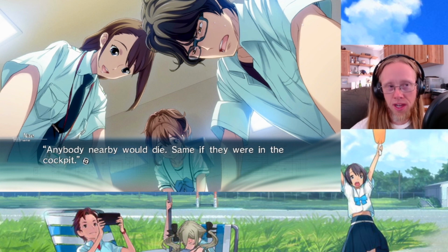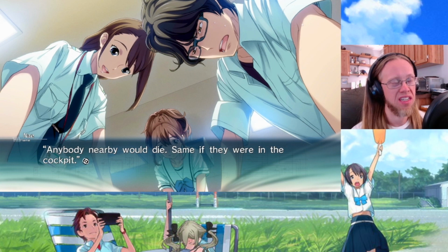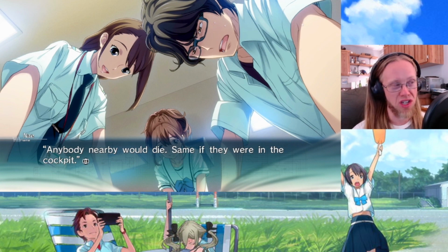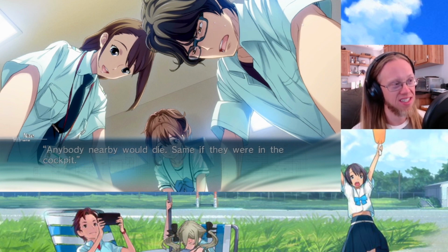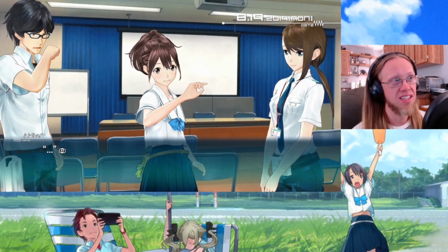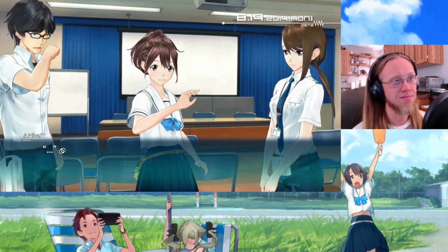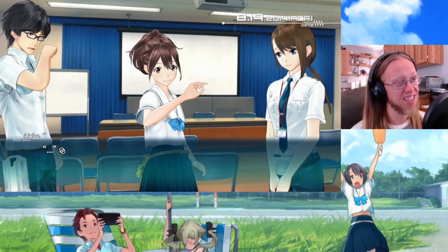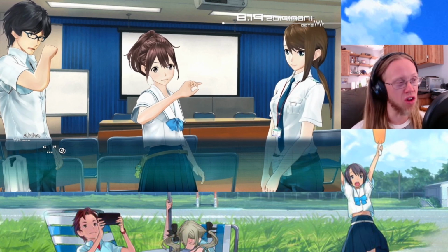Not just in the cockpit, but anyone nearby. Jesus. Yikes. Well, yeah. Let's not go with microwave transmission. Jeez. Yeah. Things just took a very serious turn here.